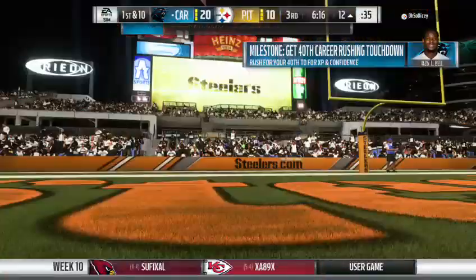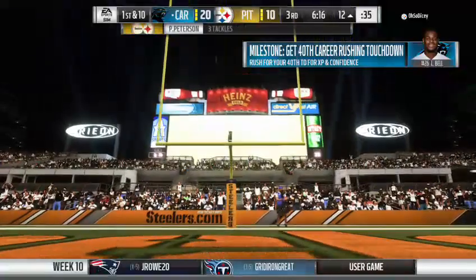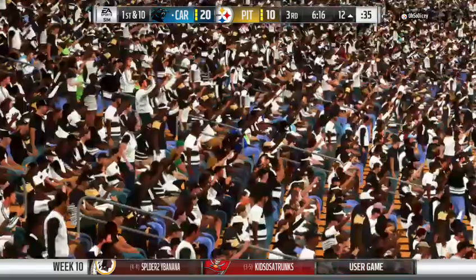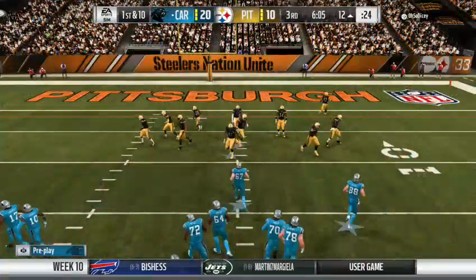To win any route, you've got to break down the defender, and that's exactly what happened here on this really nicely executed curl route. Here we go.